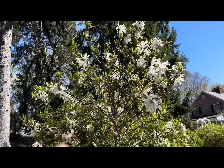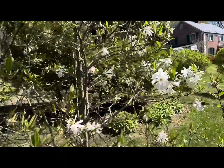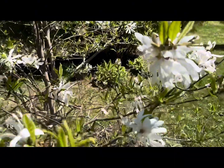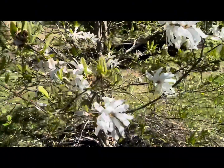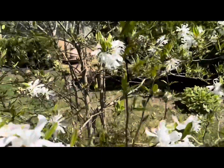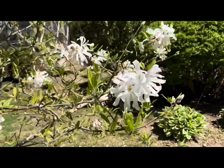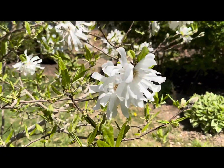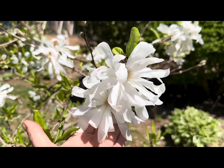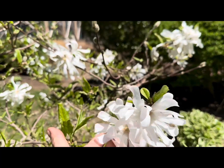Just look at this gorgeous magnolia in bloom as well. I am not familiar with this variety as I was not the one who planted it. This gorgeous tree has been planted here for quite a few years by previous house owners. Let me know in the comments section below if you are familiar with this magnolia variety and what the name of this gorgeous variety is. Look at the stunning, ginormous white colored blooms, and the fragrance is just outstanding.